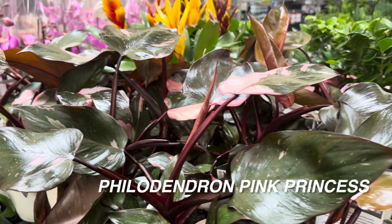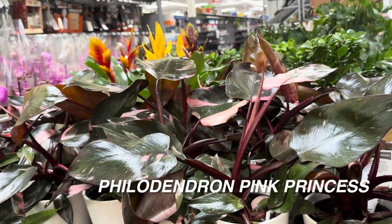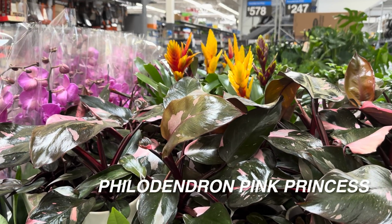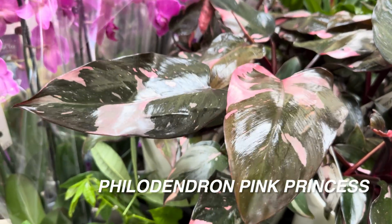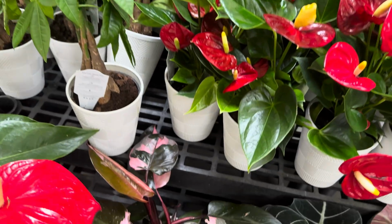They're called Philodendron Erubescens Pink Princess. I have about 5 of them now. I can't get over them, just because at first I used to collect them at this local grocery store called HEB, but now that Walmart has them readily available in these beautiful colors, I couldn't help but buy 2 more.